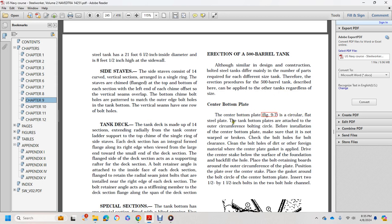The circular flat steel center plate, with the tank bottom plates attached to the outer circumference bolting circle. For installation of the center plate bottom, make sure that it is not warped or broken. Check the bolt holes for the bolt clearance. Clean the bolt holes of any foreign material when the clear plate gasket is applied. Dry the center stake below. Surface of the foundation. Backfill the hole.